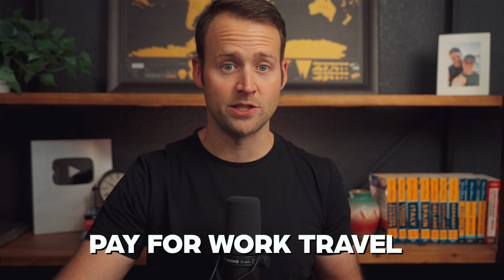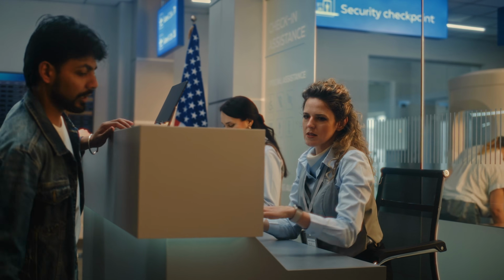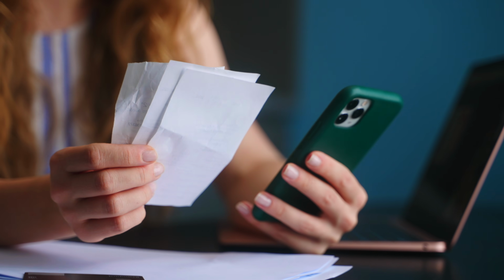Finally, if you travel for work, consider paying for your travel expenses yourself and getting reimbursed by your company, if that sort of thing is allowed, so you can earn even more rewards.